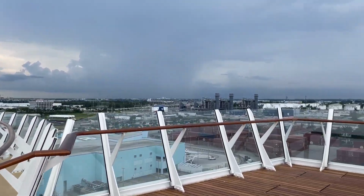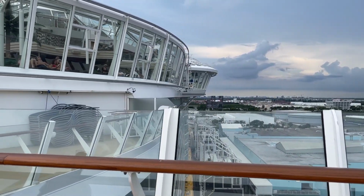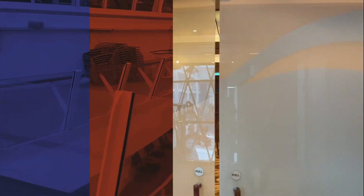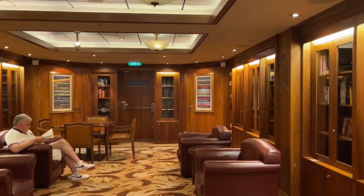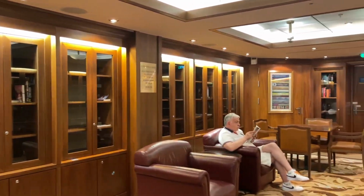So there is no 13th deck on this cruise. There is a 12th deck that is made up of majority staterooms, but we are going to skip straight to deck 11. Deck 11 has a library, which is a nice and quiet place to get away.